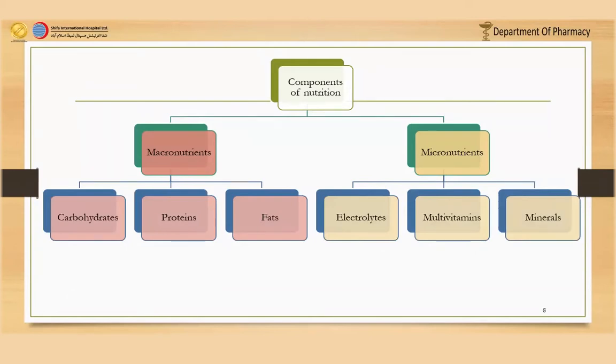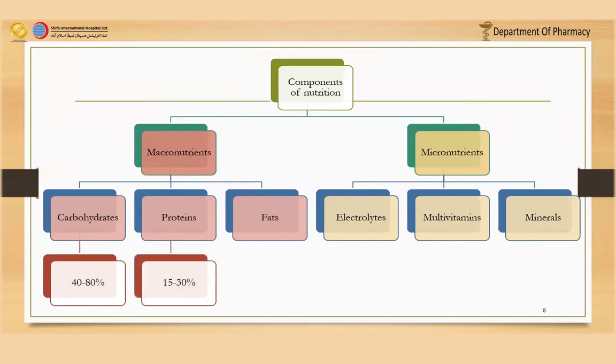However, their impact on the body's health is critical, and deficiency in any of them can cause severe and life-threatening conditions. They perform a range of functions in our body, like being used in different hormone synthesis and enzyme synthesis. Generally, in what we take in our nutrition, 40 to 80% of our food is carbohydrate, whether it is bread, fruits, or chicken, etc., though meat is a protein. And 15 to 30% of our diet consists of proteins, and 15 to 30% consists of fats. So these are the components of our nutrition.